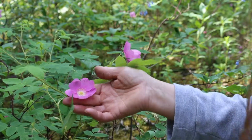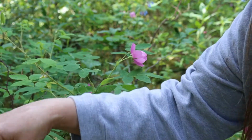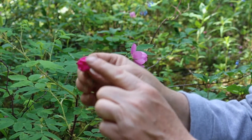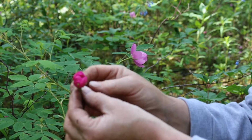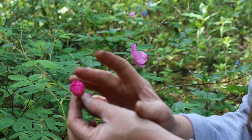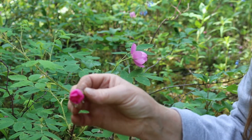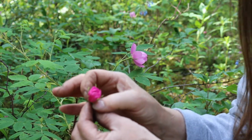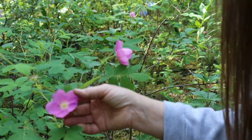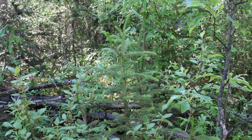These rose petals are a great little treat to eat. The darker ones, like this one, are much brighter. This one is much more pink, and it's going to be a little sweeter. It's going to have a little more of the rose essence because it hasn't fully opened yet, whereas these ones are not quite as sweet, and they've lost a little bit of the rose essence.